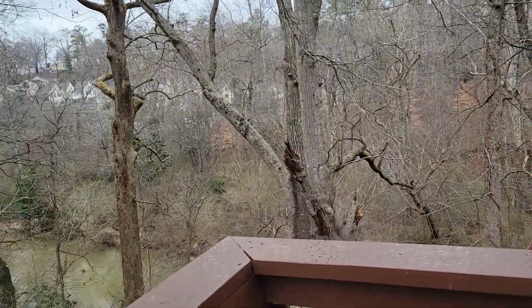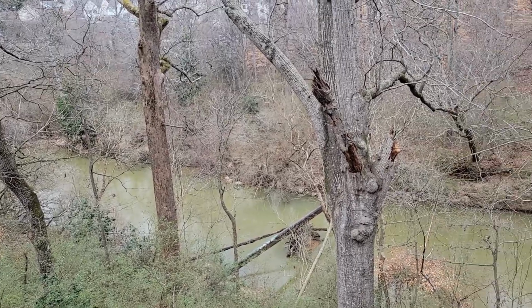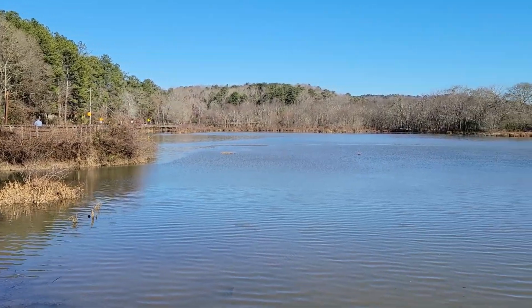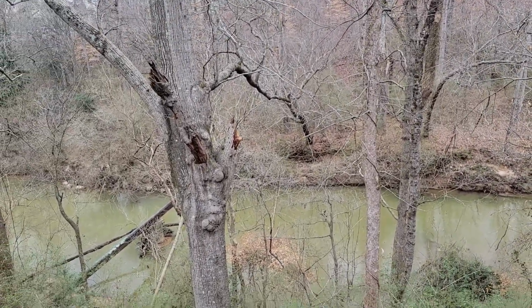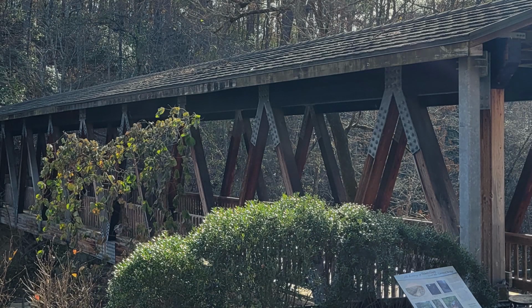So the studio overlooks Big Creek, and at first I thought this was the Chattahoochee River, but it isn't. It's not nearly big enough. And this one actually drains into the Chattahoochee. It used to be called Vickery Creek, and this area is kind of built up around the old mill area, which was, you know, a typical thing here in the south next to rivers, to have mills and communities grown up around them.